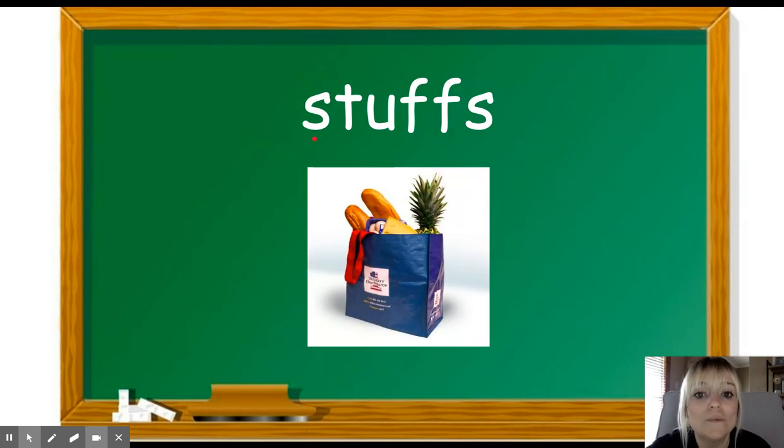And the next vocabulary word is stuffs. So stuffs means to fill something up by quickly pushing things into it. For example, she stuffs her groceries into the grocery bag.